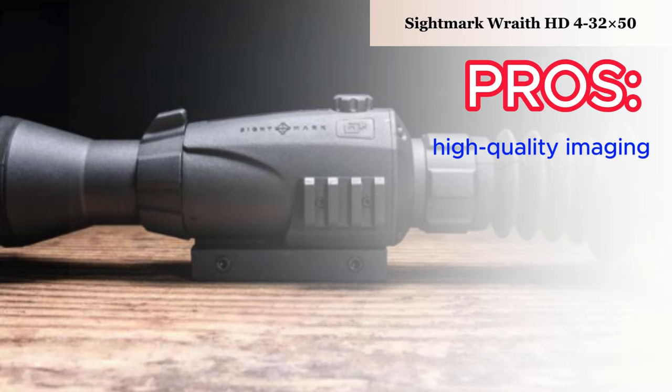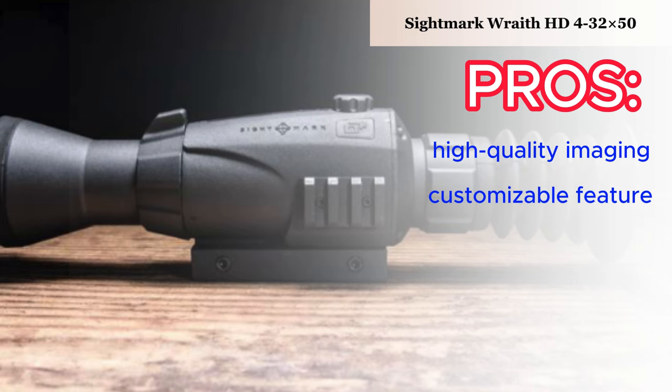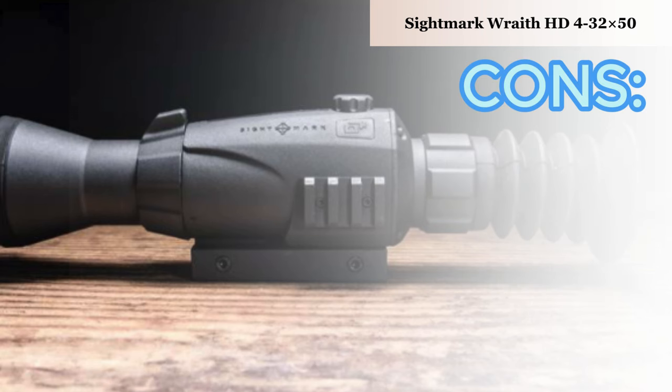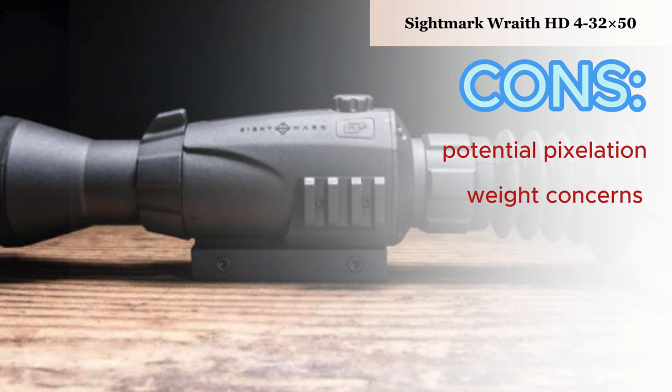Pros include high-quality imaging, customizable features, durability, and long battery life. Cons include potential pixelation at higher magnifications, weight concerns, and manual focus adjustments.